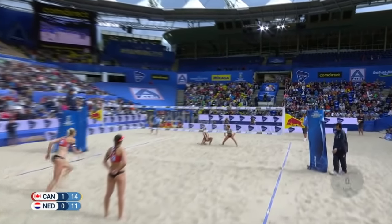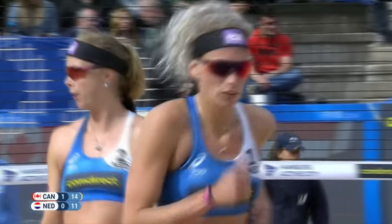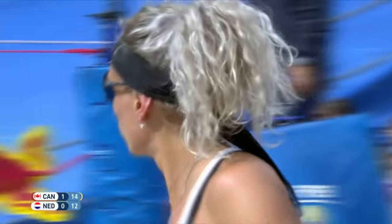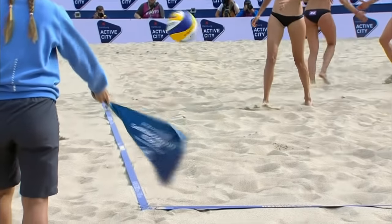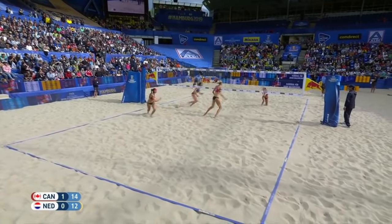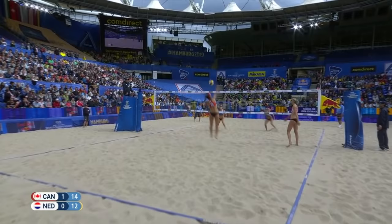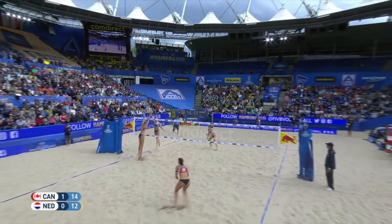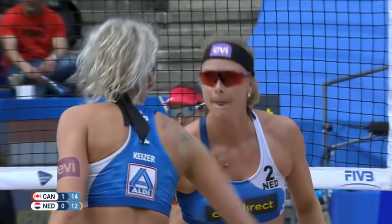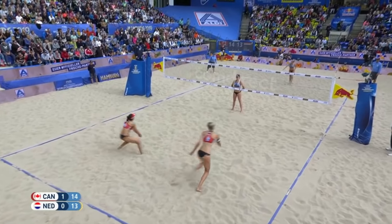Now 14-11. Good shot from Keizer, going over the top. A very important side out for the Dutch. Still keeping Canada within range. Little confusion on who's taking the ball from Canada. Pavan was tempted to go over on two, but Humana Paredes screams for the ball back. That ball is out of play, off the fingers of the block of Sarah Pavan, meaning it's a point for the... Keizer with the service.